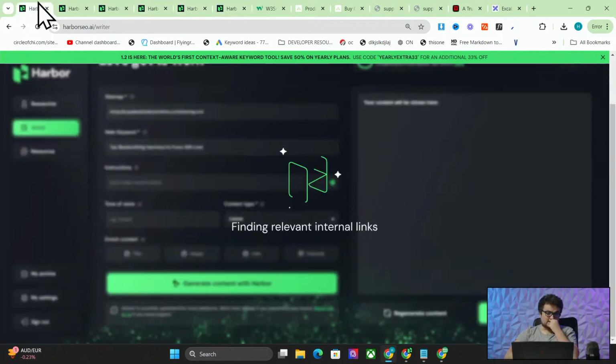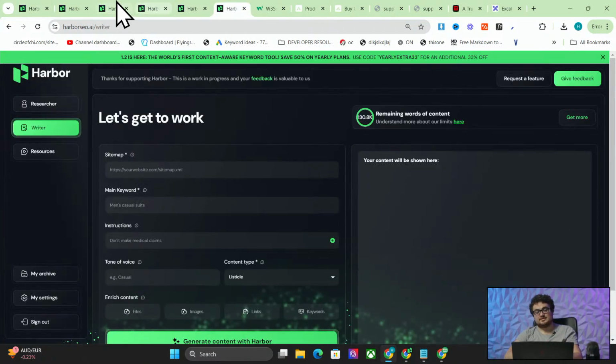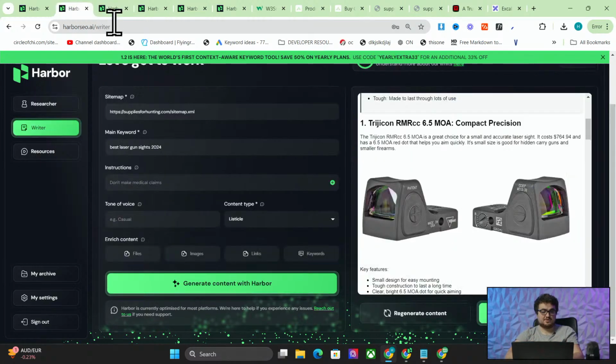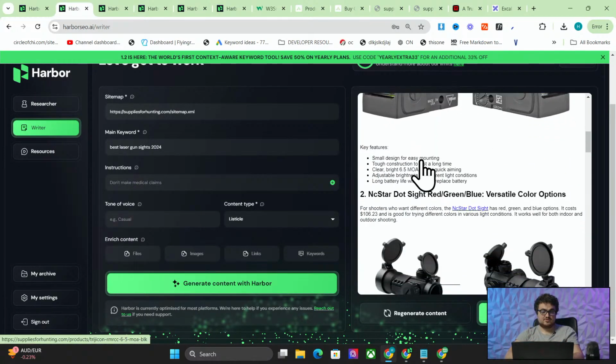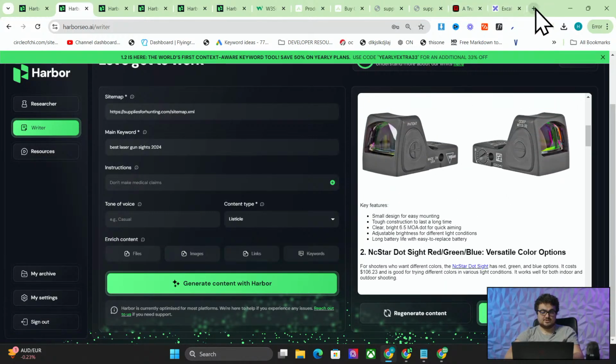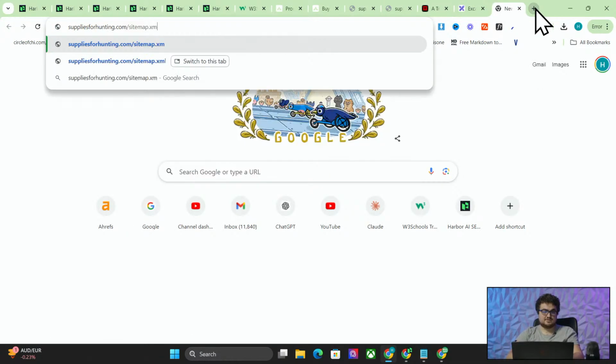Yeah, we do kind of. That's how we think about it, though. To be fair, we're not in a race. We're just trying to make something that we feel is better than everybody else, and we feel like we've done a pretty good job of that so far. This does look really nice. Let's actually have a look at the article on Supplies for Hunting.